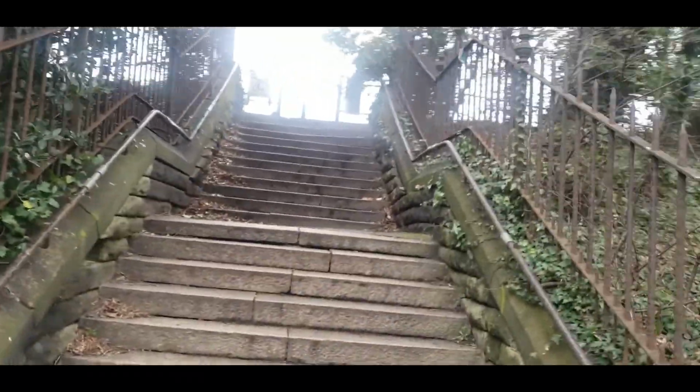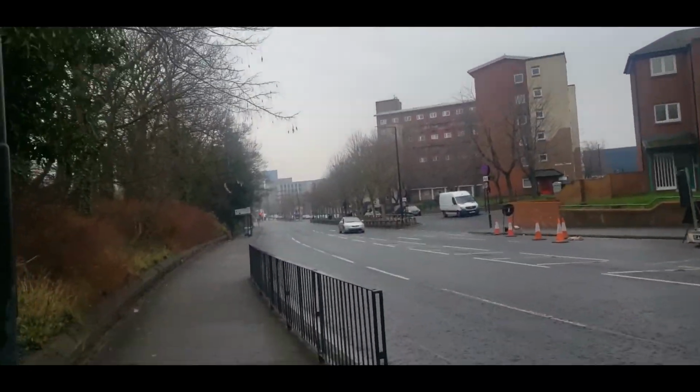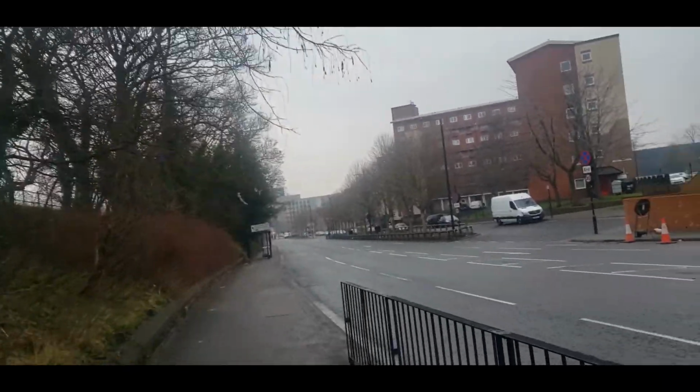Steps. I think the rain's trying to ease off, hopefully. I think it was just a little shower.